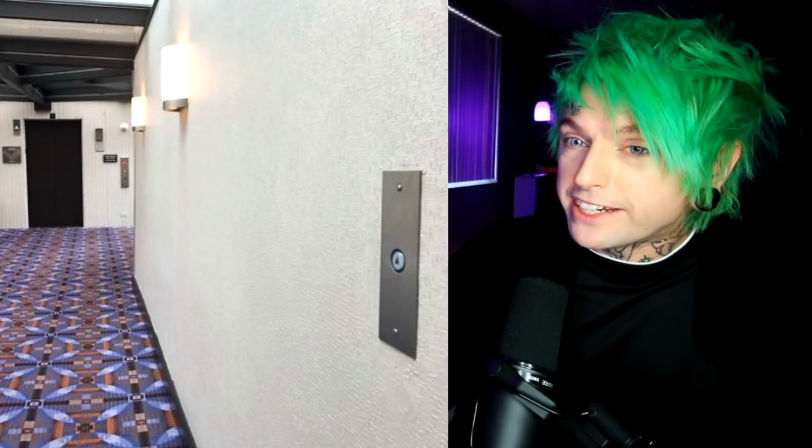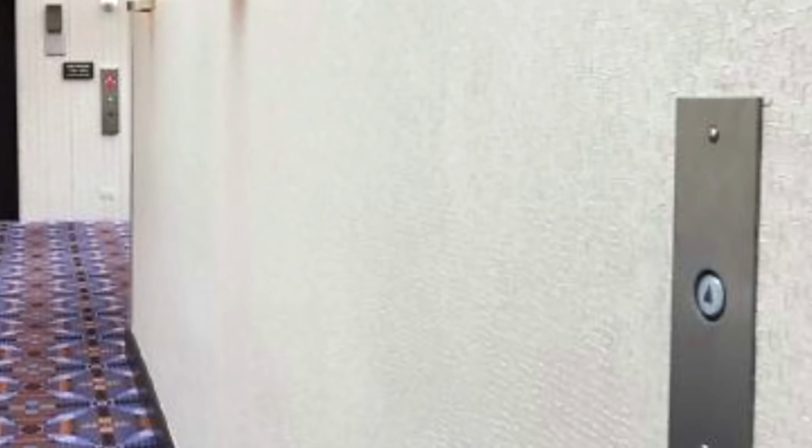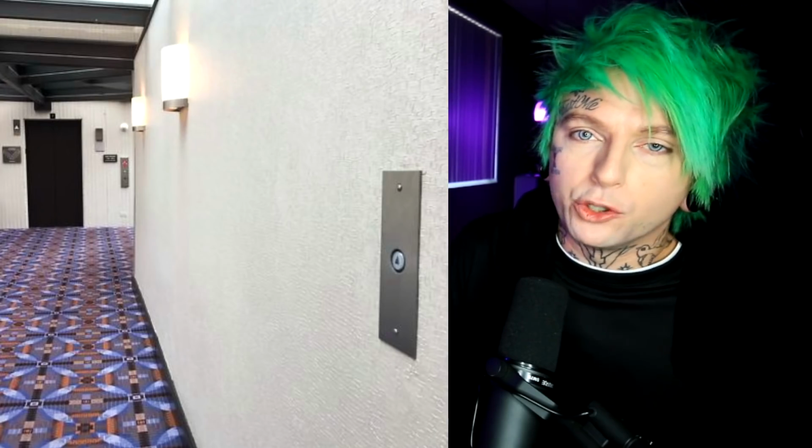This one isn't so much of an invention, but rather a smart way of doing things. They put a button for the elevator on the other side of the hallway so that when you press the button, by the time you walk across the hallway, the elevator door will be open, so you don't have to press it and then stand there and wait. That's a really good idea.